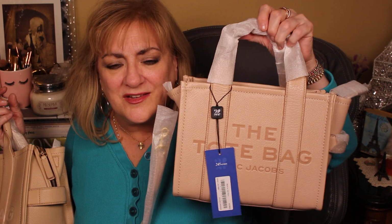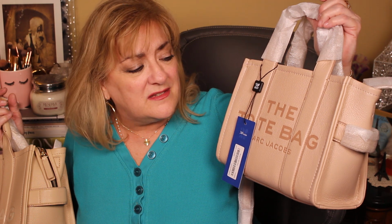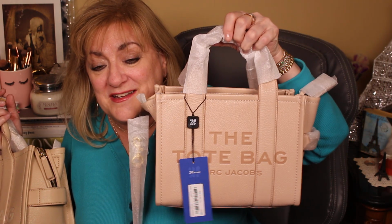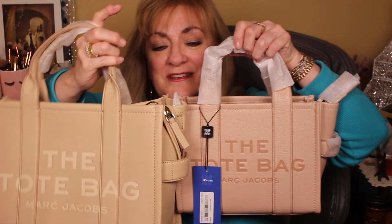It's a really cool color. It's very neutral. This dusty pink or blush or whatever you want to call that. I would say dusty pink because it's funny they called it light gray because it almost has a grayness to the pink. Especially when you put it next to this.